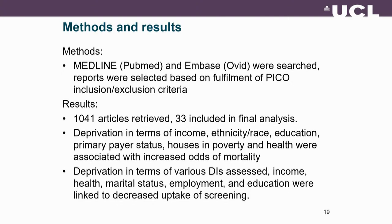In terms of income, health, marital status, employment, and education were also linked to decreased uptake of screening. However, we weren't able to find significant data that would allow us to say the same thing about attendance to follow-up. So that would be the gist of the highlights of my research. I think it is incredibly important to recognize specific risk factors so that interventions can be implemented to target specific populations at risk. Thank you.